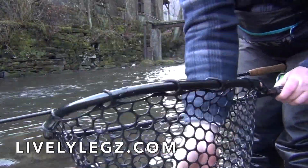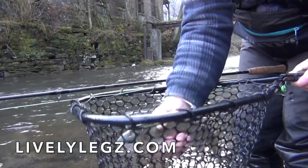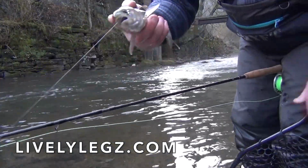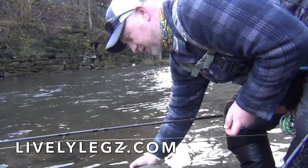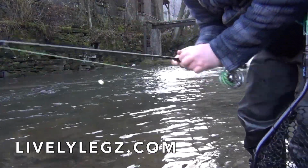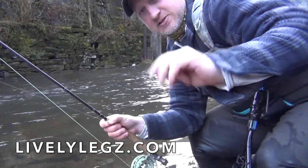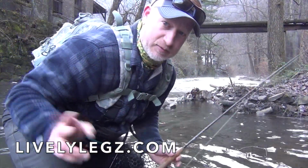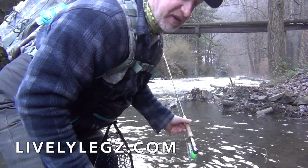Man, was he a jumper. I don't know if you can see him on the video, but he was going aerial. There he is, and you can see that purple hare's ear is right in the corner of his lip there. So one Y2K and one purple hare's ear. Gonna move the camera up a little bit. So far, 2 runs, 2 bows. Good start. Okay, I'm still in that same run. I just caught a rainbow, moved the camera up. Gonna try up a little closer to the bridge, see if we can't pick another.